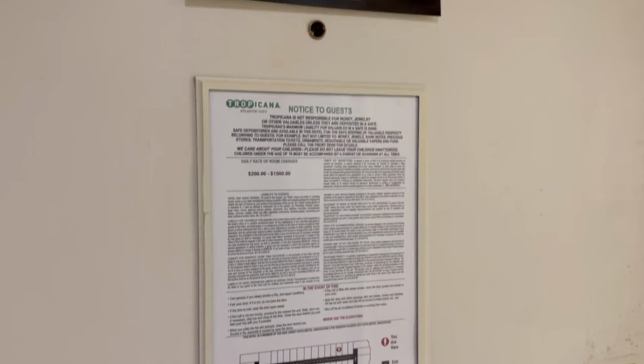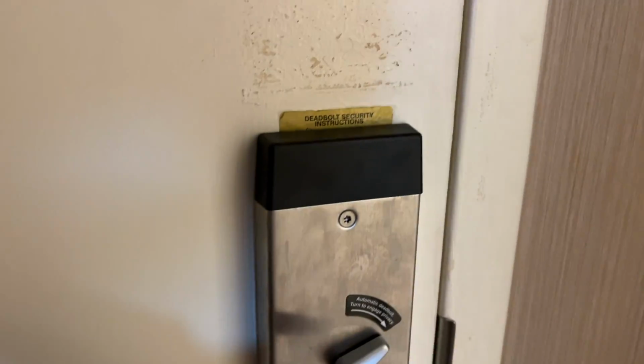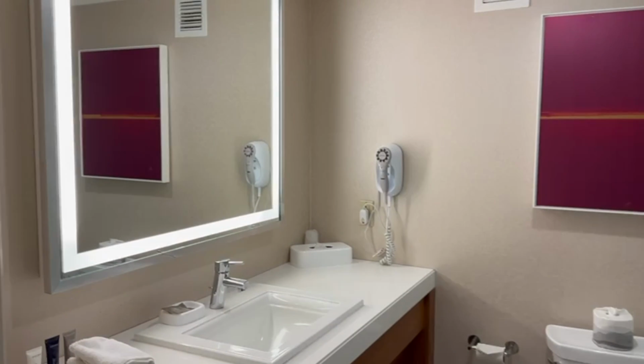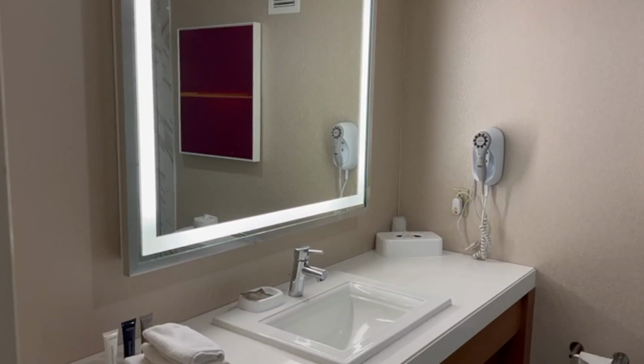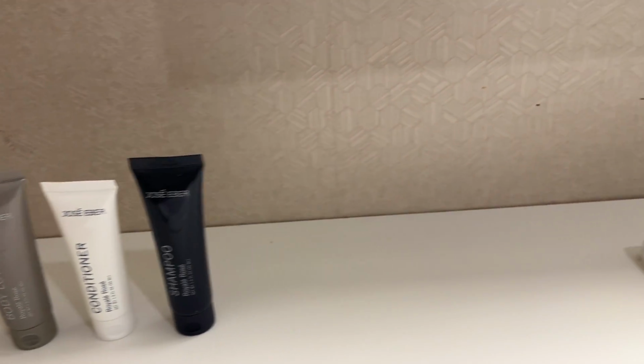So of course they have the evacuation information. There are 2 locks on the door. To your left is going to be the restroom, where there's no water closet. So you see your vanity, you see your sink with all the amenities you need. They also have the same amenities that Caesars and Harrah's have.